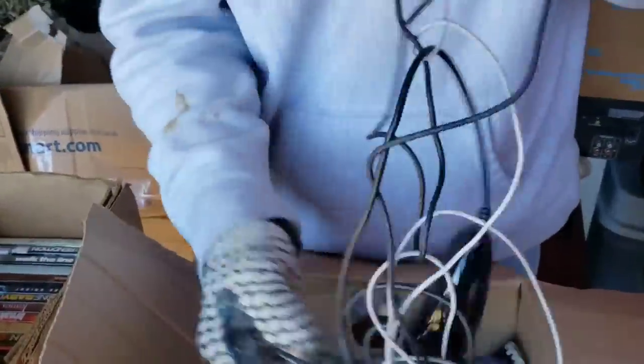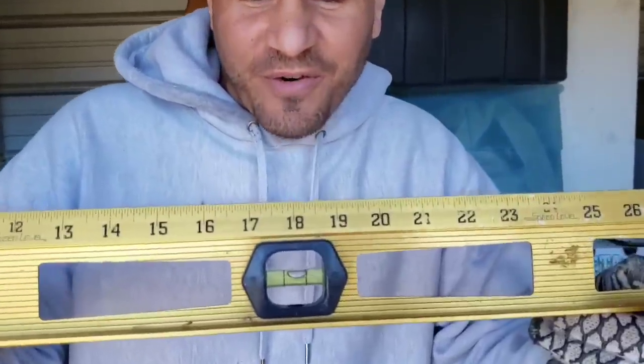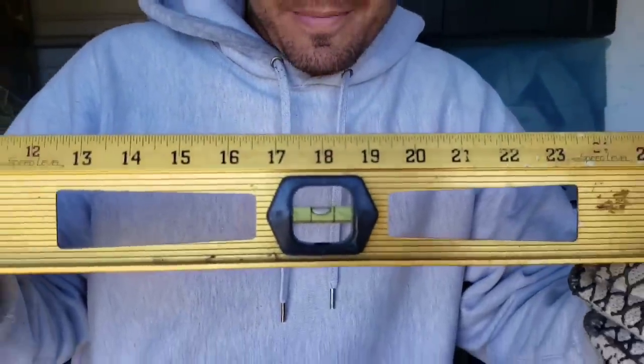Another DS charger. Hopefully we find those. Nintendo Wii. You know, this whole unit is money. This has been great. I don't know if you're as excited as me, but we just found our first level. Nice. We're definitely going to need that.